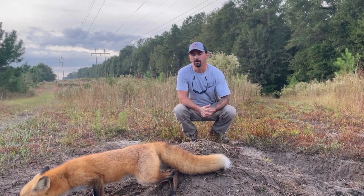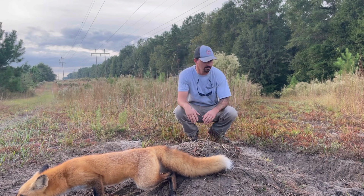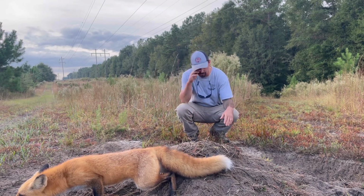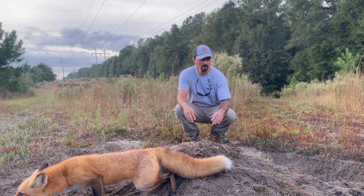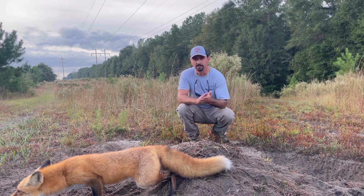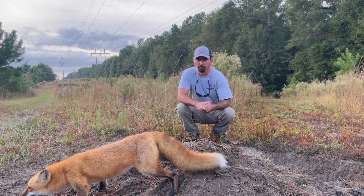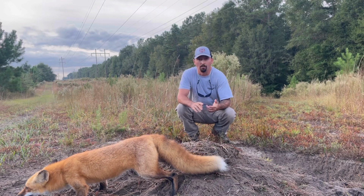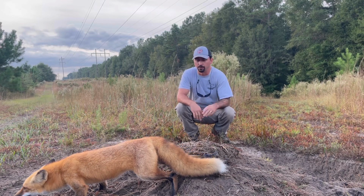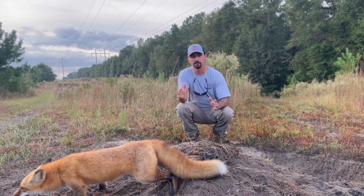All right, so here we are again. Same location we caught the red fox in yesterday. We picked up another one, just made a remake. He's dug this one up pretty good, so I don't know how well we're gonna be able to redo this trap, but I'm telling you, location is key in trapping. It's more important to me than what you use for bait, lure, and urines and things like that. Type of sets you make, location is key.